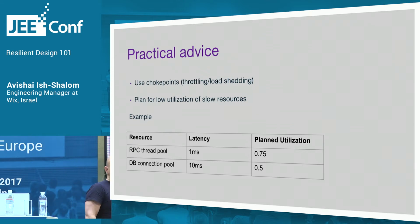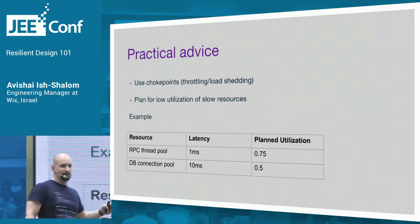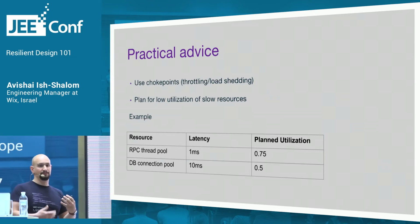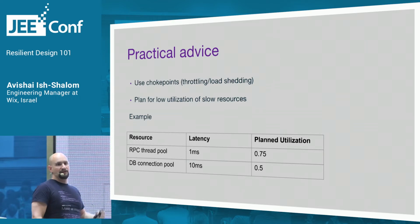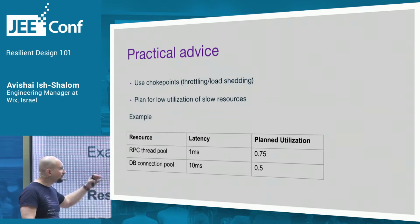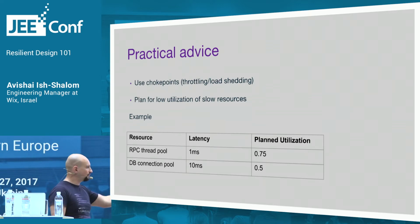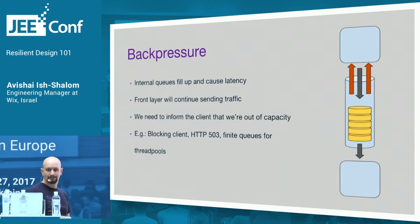So this is an example of how we do this kind of planning. Basically, we say, what is the latency of this stage? And we plan accordingly. We never go above 75% utilization unless it's a batch system. And of course, the slower the resource is, the more capacity, the more overcapacity we're going to give it. We need to drive utilization down. So in this example, we have database connection pool, which is much slower than the RPC thread pool. So the utilization will be 50% and not 75%.